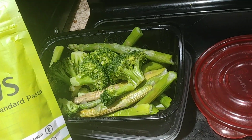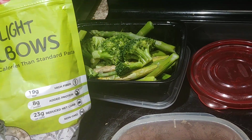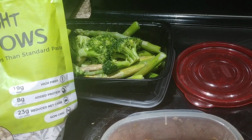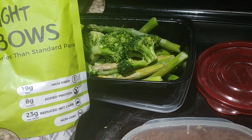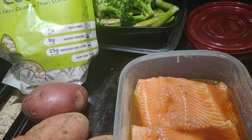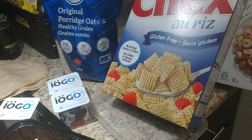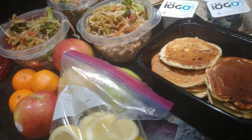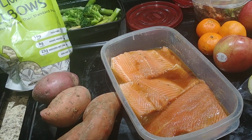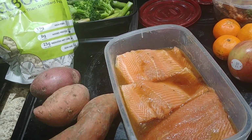And of course, I made a lot of steamed vegetables, some asparagus, and some broccoli. But sometimes I'll have a stir fry, or I'll not broil, I will bake, or I will roast my vegetables as well, which I love. So this is my breakfast, lunch, snack, and dinner options. Of course, I like other snacks like popcorn or my Weight Watchers snacks.